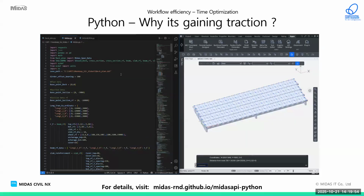And I also mentioned versatility. So how can Python be used? It can be used to generate drawings. So instead of using any intermediate tool between analysis software and the drawing part, we can directly generate drawings from the analysis tool itself. So it can be done with the help of Python.